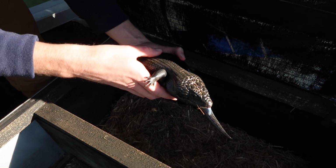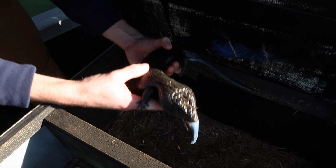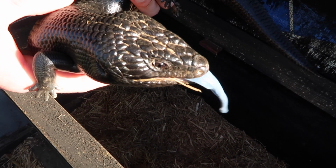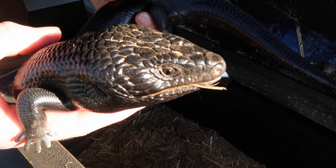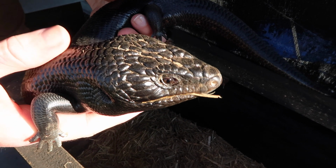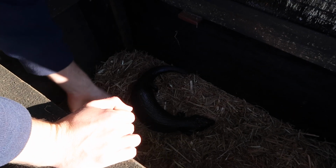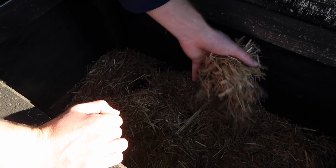Just loving that cold. On really warm days they'll come out in the sun, but most of the time they just stay buried in their nice dry box. Isn't he awesome? Not a care in the world. I'll let you go back to sleep, buddy, and we'll go look at the animals in the pits.